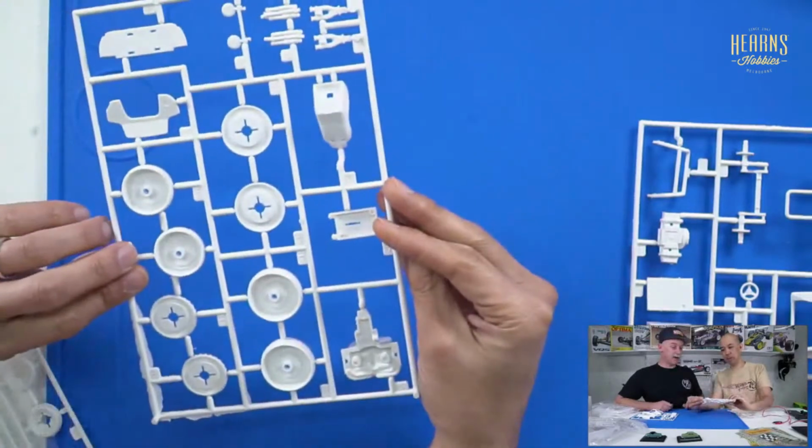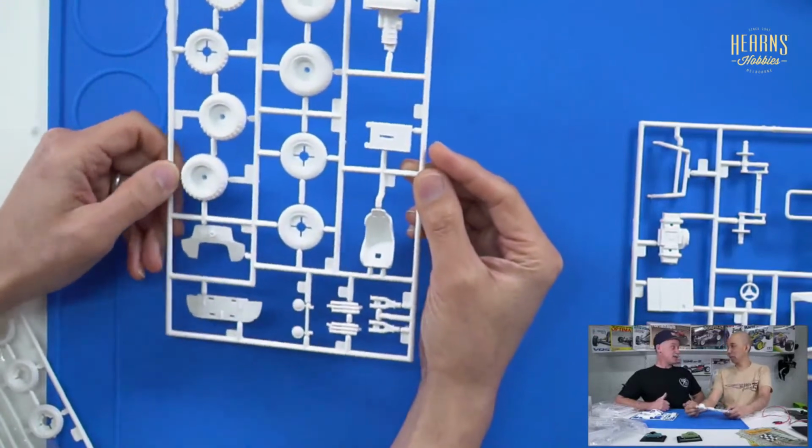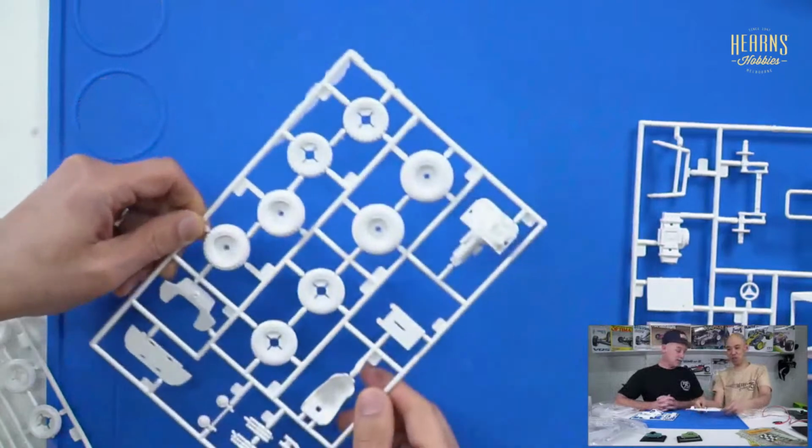Yeah, but I get the wrong black, and people go, oh, that's not rubber black. Why'd you paint them pink? Didn't want to tub it. And then you got your shocks and stuff. That's cool, isn't it?